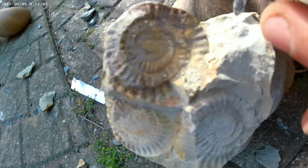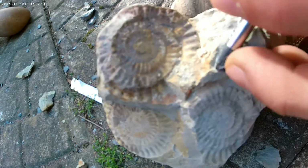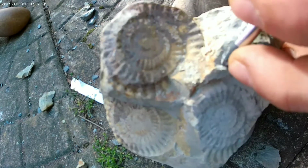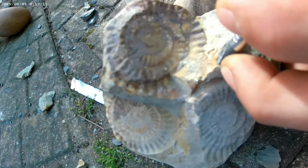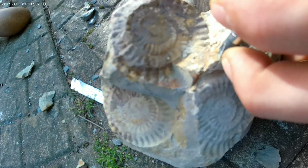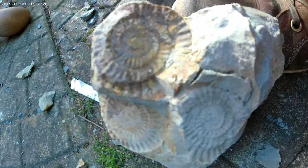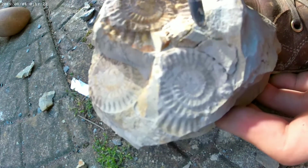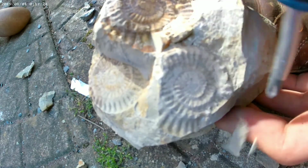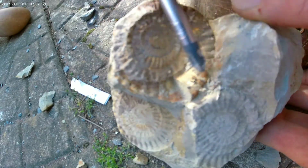This is a nice fossil, I have to admit, I do like this one. So, I think we're going to try doing it with a little tap there. Got a crack. Oh, look at that. Just where we wanted it. So we've actually done it for two fossils there. I've just exposed all that on that side, and we've just exposed that bit there.